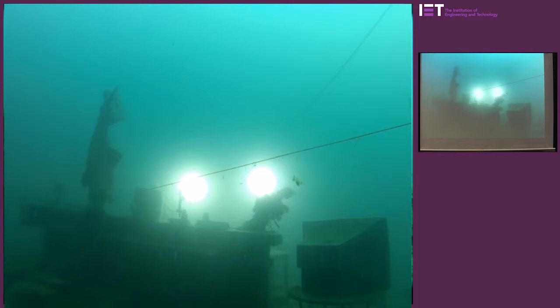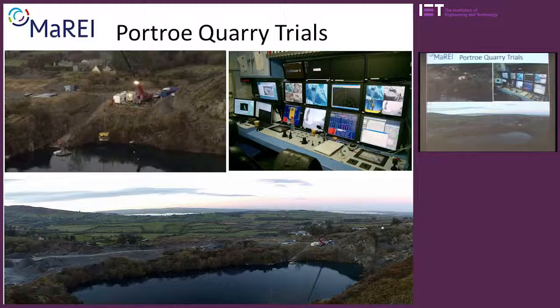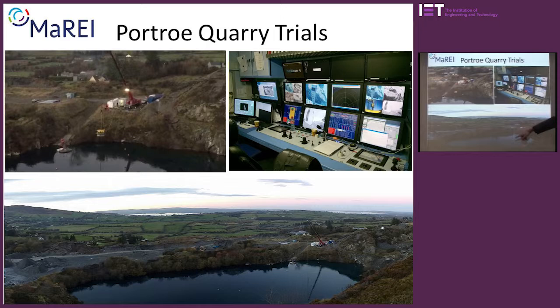So as you can imagine, some of this work is fun. But that was acquired in October, so there's actually surface temperatures sort of frosty and sub-zero. And that's an image of the Portroe slate quarry, the flooded quarry, and inside the control cabin.